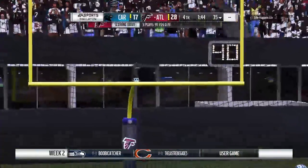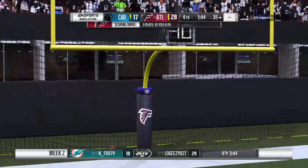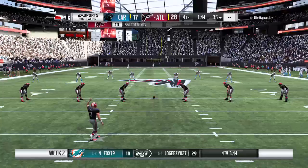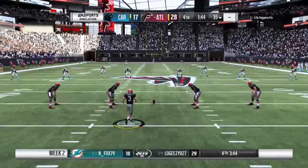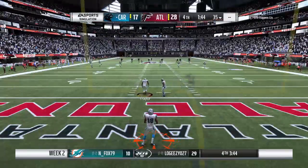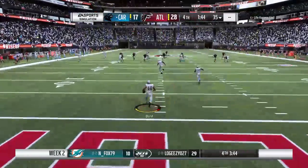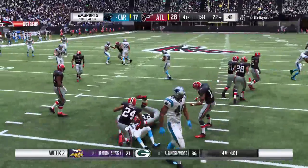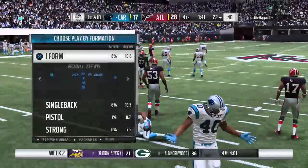Bryant's extra point up and good, and that pushes the lead up to 11. Now here's Bryant to kick it away. This will be taken to the back of the end zone, and he's up past the 20 to the 22-yard line.